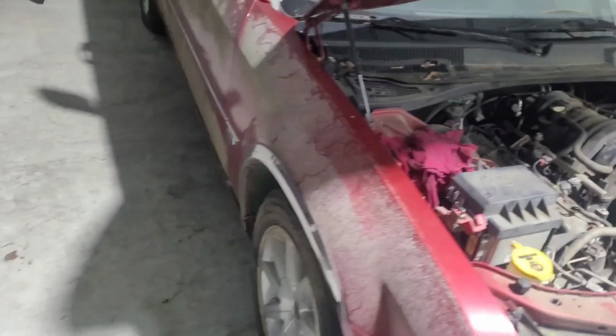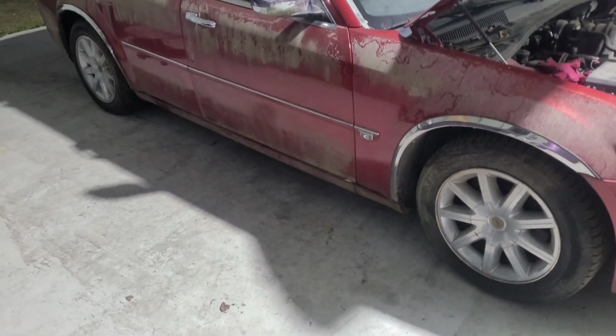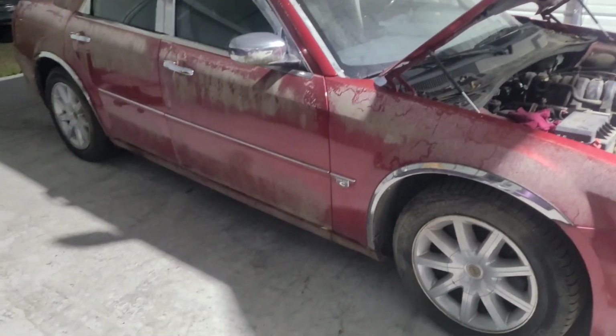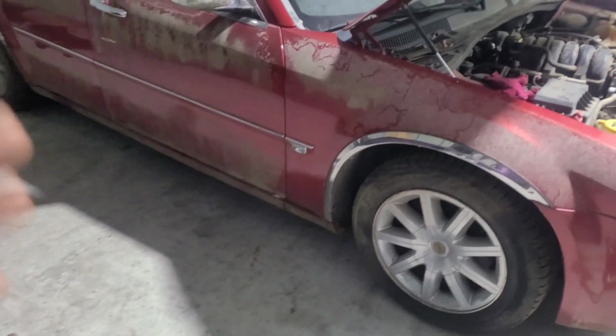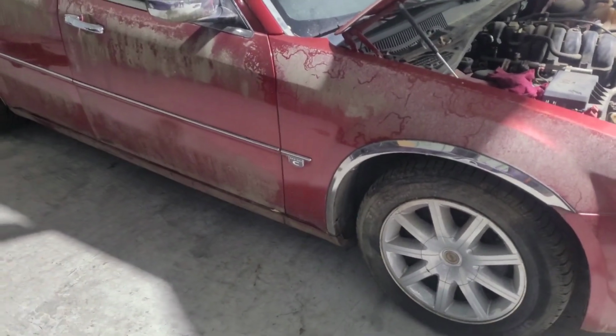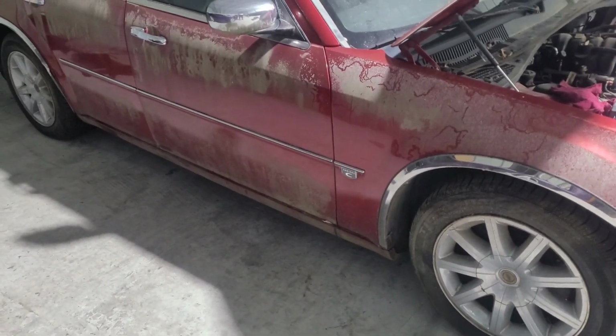I never had one. Me and my mom decided to get this and try to fix it up. My uncle had it. He said the fuel pump or something had gone out, and he didn't want to put any more money in it. He just let it sit. Where you see it on the thumbnail, that's how we got the car.